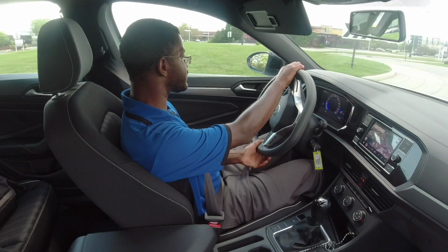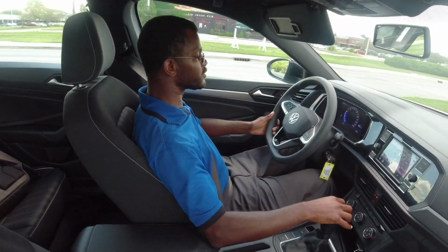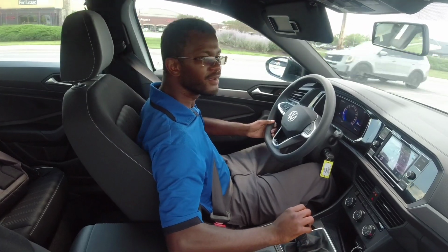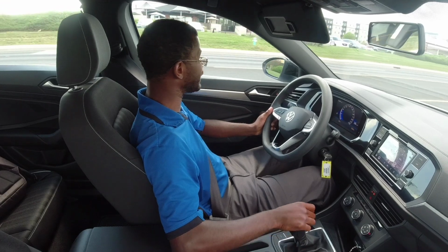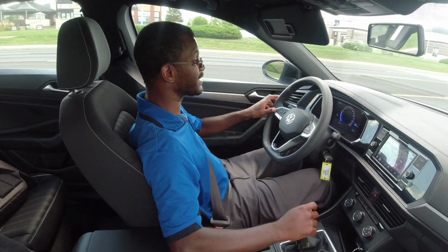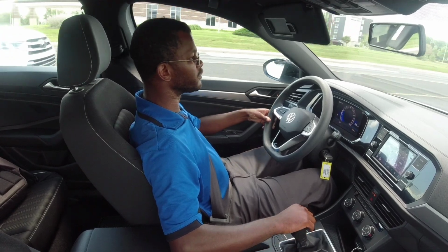Sport gives you the XDS system, so it brakes the inside wheel when you're cornering. Supposedly only when you're braking, but I may have spoken about that in the previous video where I talked about how I feel like, at least in my Alltrack, it feels like it activates when I'm just off of the accelerator, not just under braking.